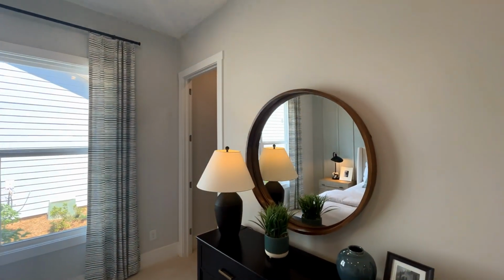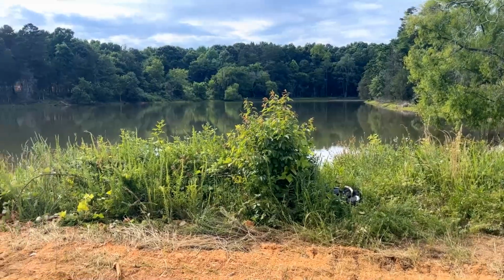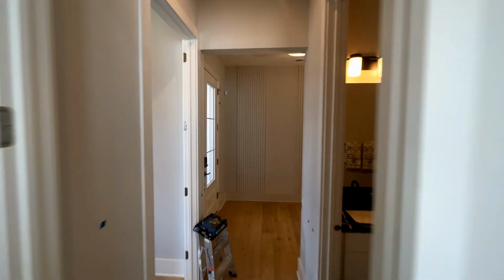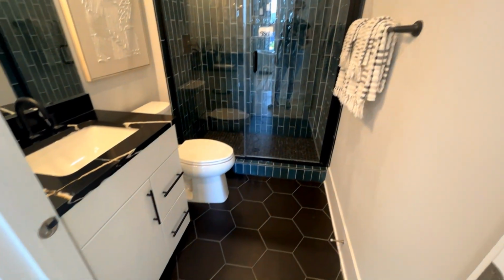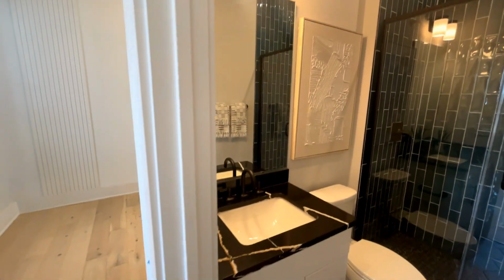Now, Griffith Lakes, like I said, was named because the 2 lakes that are on this property are called Griffith Lakes. And so that will be somewhere where you can kayak launch. I saw people fishing there. So this community is going to be very, very suitable for people who want a lot of amenities.